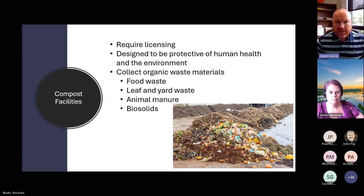So for composting facilities, that is a huge opportunity within the waste stream to remove potentially up to 40% of the typical municipal solid waste stream. It has a major benefit of removing a primary source of methane emissions from municipal solid waste. So these are designed to have a dual benefit of being a more beneficial use of the material, and also being designed to protect human health as well.